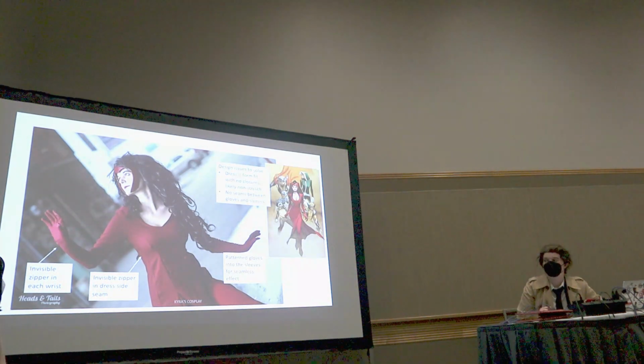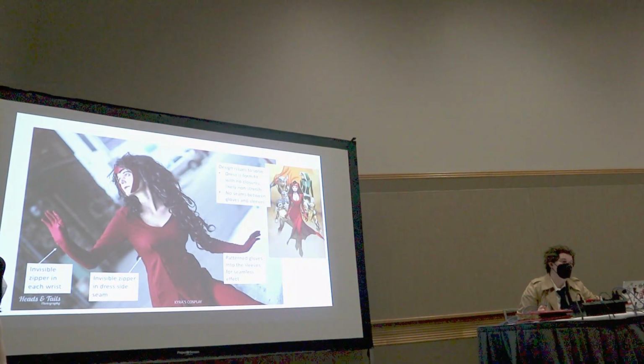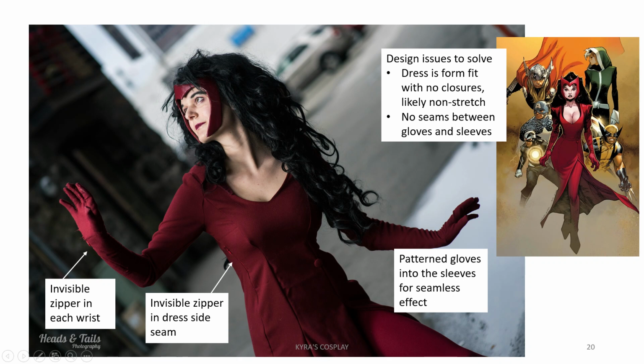So here is an example of a costume I did that has some hidden closures in it. I have the wrist zippers like the Spidey suits have, and there is a zipper that goes all the way down the side seam because this is non-stretch material and she has nothing visible. So I'm like, okay, I don't want to put a big ugly zipper right down the center front. What can I do? She also has gloves that are attached straight into the sleeves, so to accommodate that, that's where I put the wrist zipper in. And it was really easy to get into, and it was really easy for me to take care of myself.